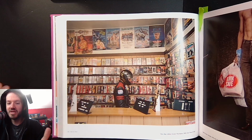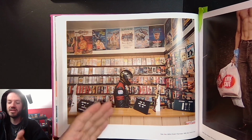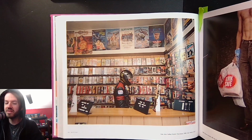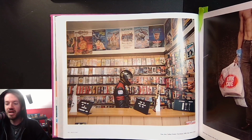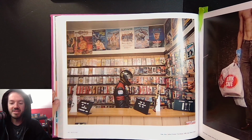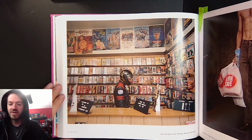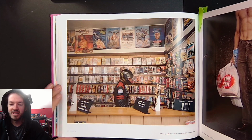But at the same time, it's the location that's actually perfect, and the guy just staring at the videos, not looking at the camera, wearing a motorcycle helmet inside the store. I don't ride motorcycles or anything like that, but I think just the all black with a little bit of color accents. I love the posters along the top of the wall. I think that helps complete this photo too. It's just so good. It's by far my favorite.